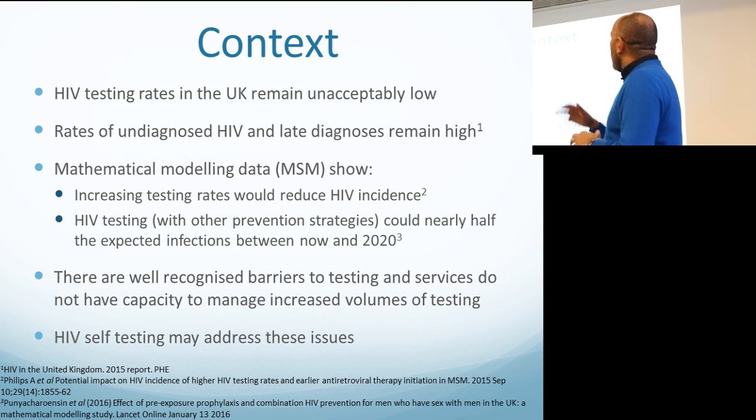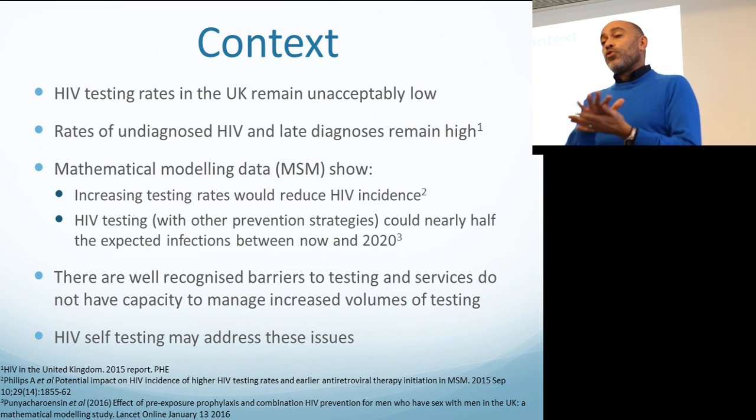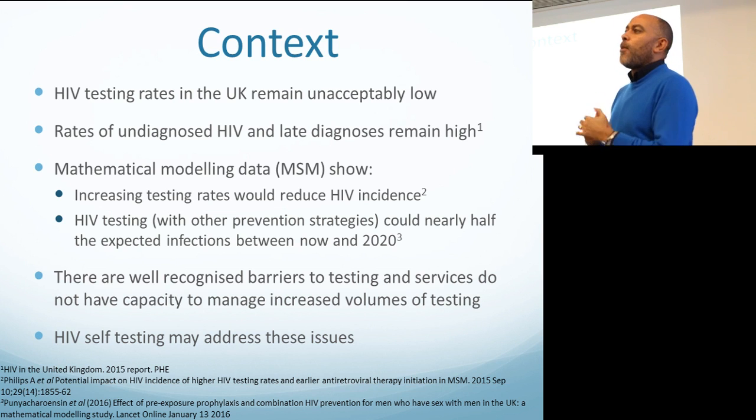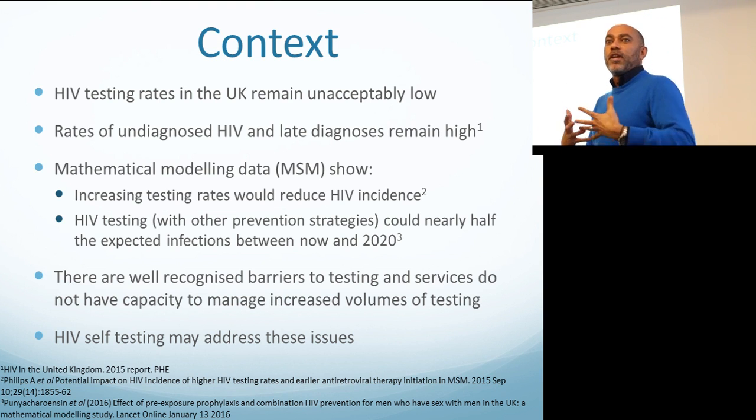And another modelling study, which looks at a broad combination approach to HIV prevention, showed that increasing testing rates plus treatment as prevention plus the use of PrEP could halve the number of expected infections in just 5 years. So the impact is very quick and very real.